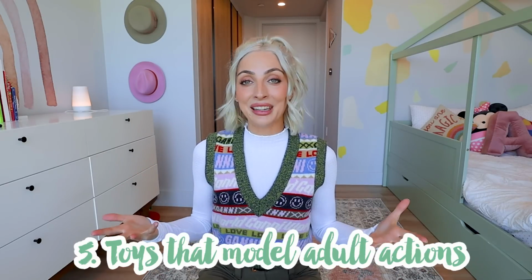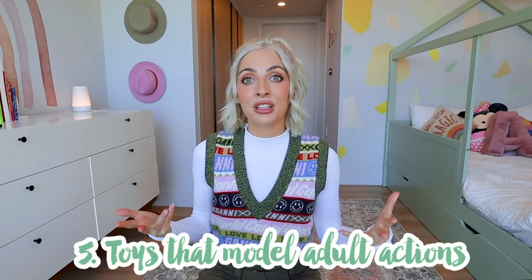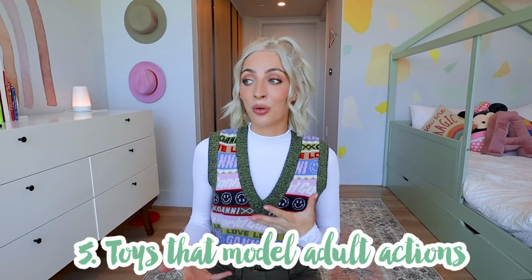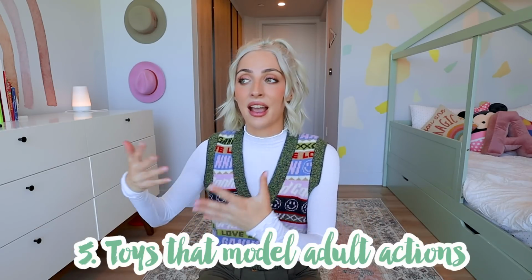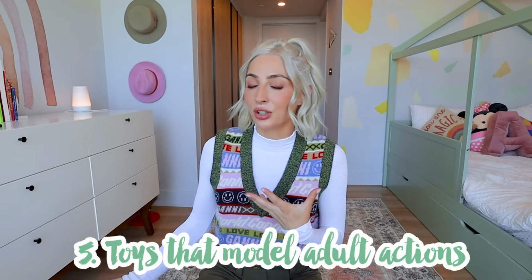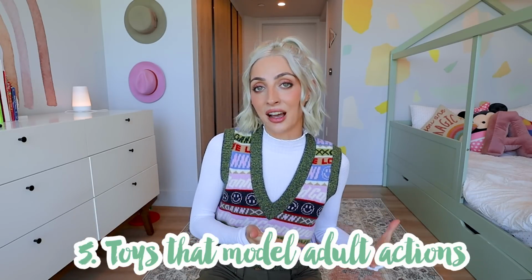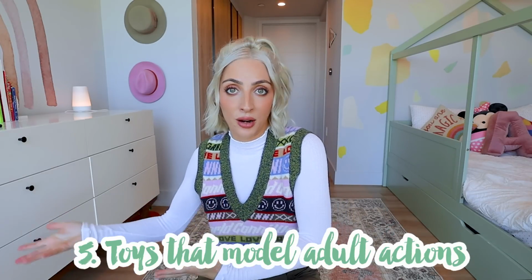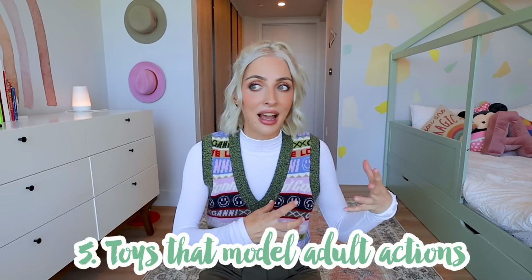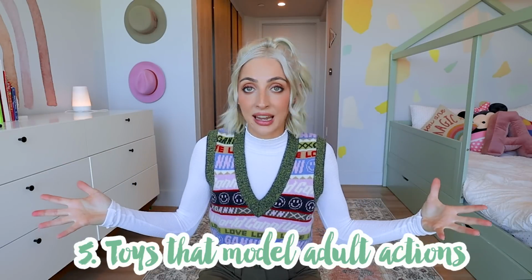Number 5, speaking of raising little adults, getting toys that simulate the things that you do every day can be very helpful in not only teaching them one day how to enjoy and have fun doing these adult-like things, cooking and cleaning, but you can also get cooking and cleaning done when they feel like they are being a part of it. Have you ever tried cooking dinner and then you have your toddler attached to your leg and they're trying to touch the stove and you feel like you can't get anything done?